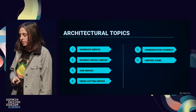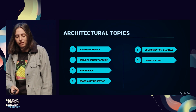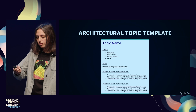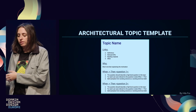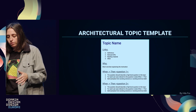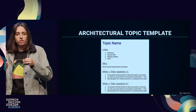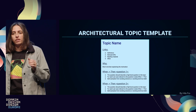And this is an actual snapshot of our architectural topic template. So you have at the top a topic name, you have some links, possibly relevant design reviews this was used on, interesting reading, a very short sentence of why this pattern is important for us in the company. And then we go into our when-thens.